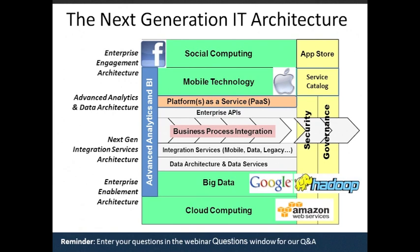So, without further ado, this is a picture of the next-gen IT architecture. I'm not going to go into every box and every capability, but at a high level, it has 4 pieces to it, working top-down. There's what we call the enterprise engagement architecture. The engagement architecture includes social computing, mobile technology, things like app stores and other kinds of enablers that allow you to engage with customers, partners, employees. That's why it's called the engagement architecture. I have, of course, the Facebook logo and the Apple logo there, symbolic of those capabilities.